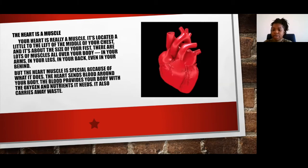So we know that there are muscles all over the body, in our arms, our legs, our back. But the heart muscle is special, like we said, that it's made up of cardiac muscle, and that's special because of what it does. The muscle that the heart is made of doesn't get tired. It's called myogenic.